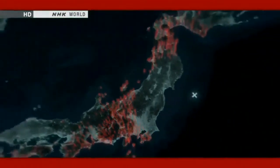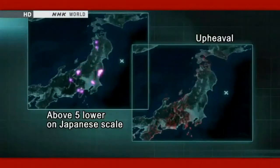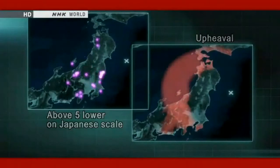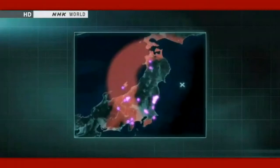The ground had been pushed up in regions at a certain distance from the epicenter. The affected areas were concentrated in regions including Kanto Koshinetsu and Hokkaido. They formed a circle focused on the epicenter, about 400 kilometers away. The places where large quakes had occurred and the regions where the ground had risen matched almost perfectly.